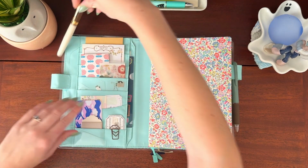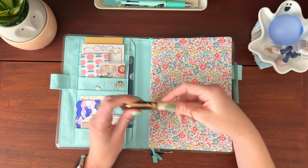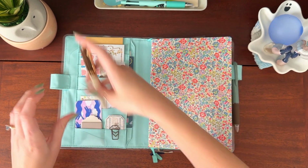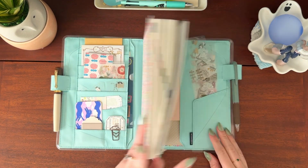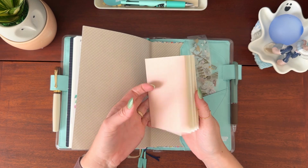And then I keep whatever fountain pen I'm currently using in this loop on this side. This is a Kaweco Student in the 20s jazz color. It's really beautiful. I love this pen so much. So yeah, that's kind of a tour of the cover, maybe not necessary. I also keep my PET tapes in the back here, and then a little sticker release paper here.